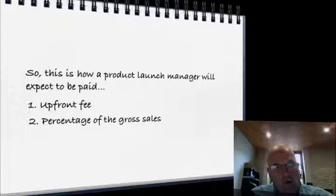So what should these numbers actually be? Well, that depends on what you're bringing to the launch in terms of experience and JVs and the size of your mailing list and so on. It's a negotiation between both of you.